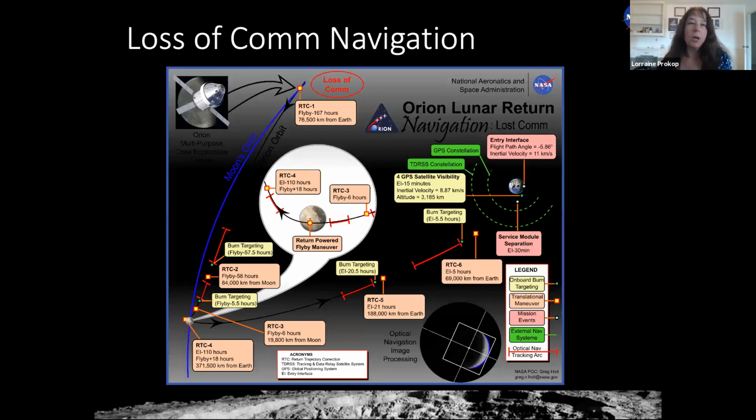This is just a cartoon. Assume you're going to the moon and want to return to Earth, and you lose comm. You can see these red lines on the chart; these are dedicated times in the Artemis 1 mission where the vehicle would take autonomous navigation measurements, slew the vehicle to look at either the Earth or the moon, and take measurements to support burn targeting. So towards the moon, around the moon, and then all the way back to the final burn target for re-entry. The performance requirement on this instrument was to complete that mission with enough accuracy to hit the entry corridor, which is fairly narrow.